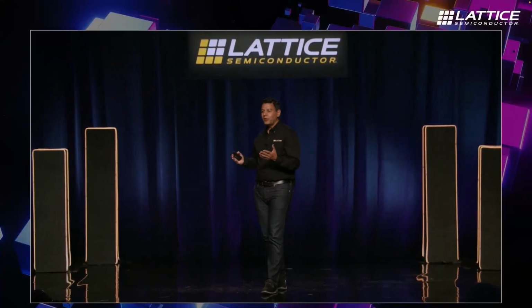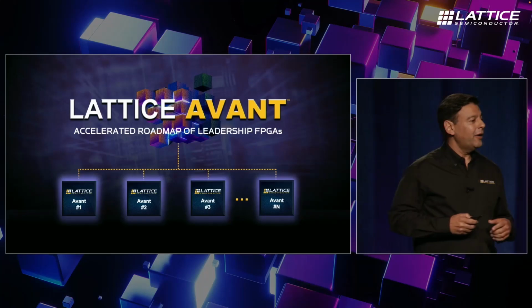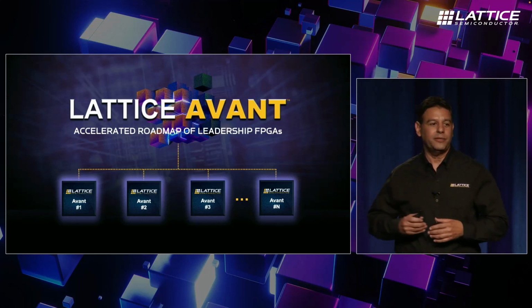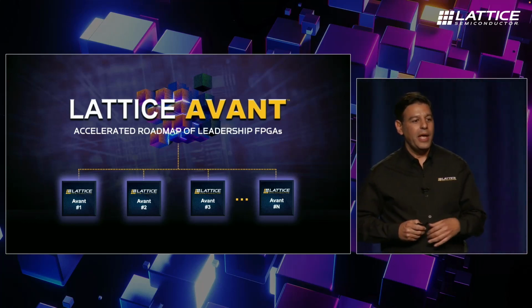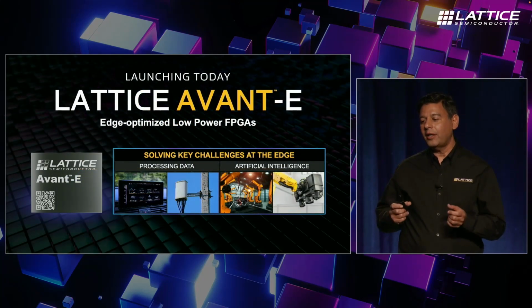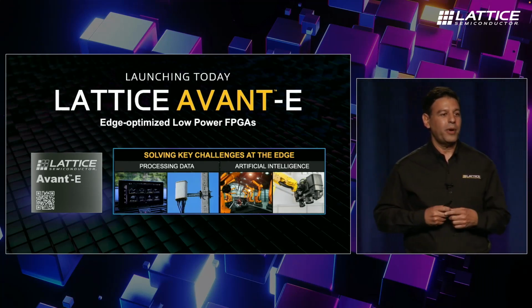Thank you, Kevin. The partnership is mutual. A lot of good collaboration with his team in inspiring that next generation FPGA roadmap, not just hardware, but software as well. Now, earlier, Jim talked about our platform strategy, and the benefit of our platform strategy allows us to get more products out to the market much faster. It improves our cadence of new device family introductions into the market. And with the Avant platform, today we're announcing the first device family of the platform, and that is the Lattice Avant E, targeting low-power, edge-optimized applications with enhanced capabilities for artificial intelligence as well as data processing.